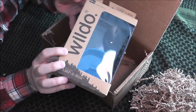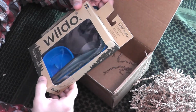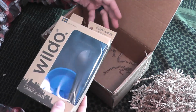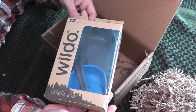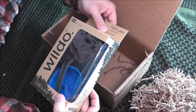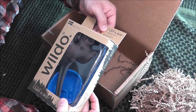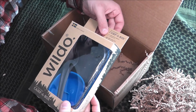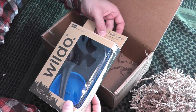All right, folks, so last but not least, we have the Wildo Original Campa Box. Campa Box, I got it, like camper. Makes more sense now. All right, so once again, this is the Campa Box Lite version, which you can see the little check mark there that tells you that it is the 4-piece version. You also can get a 7-piece version of this, or a basic version which only has 3 pieces. So again, this is the Campa Box Lite, the 4-piece version.